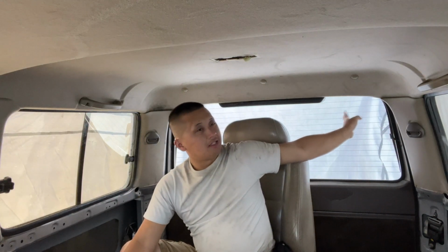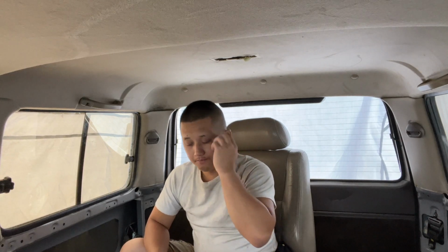The rear trunk door, I want to keep that too. But again, I'm not opposed to selling it. The sunroof, I'll probably keep that, but I don't need to remove that right now. That can stay up there and do its thing, protect me from water and stuff like that.